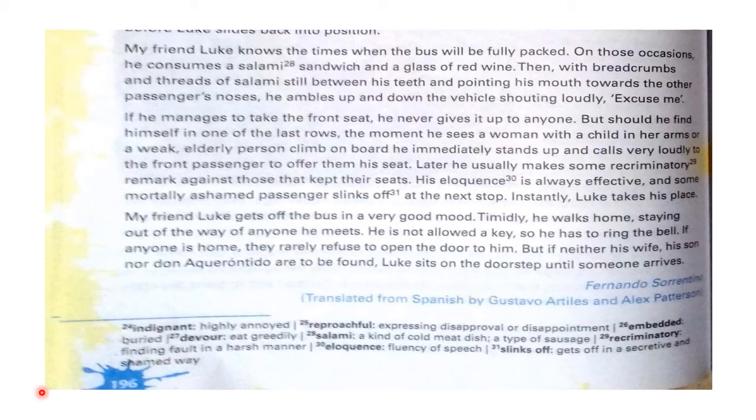Now, this is the condition at home after he gets off the bus. He has to ring the calling bell. Then, if anyone is inside, he or she will open the door. If they are not there, he will have to wait. He will have to sit on the doorstep until someone arrives. This is his fate at home. So this much we have learned about this person, Luke.